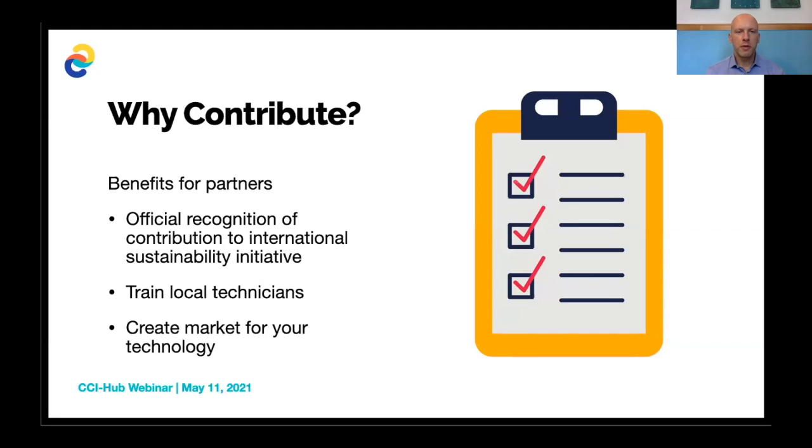So why contribute? Again, we see there's a wide range of benefits for the partners. They will be officially recognized under the project. We will be announcing the first contributors this month. We'll be announcing them on the website, and we'll be making a dedicated section for the contributors on the project's official website.